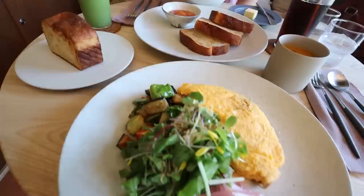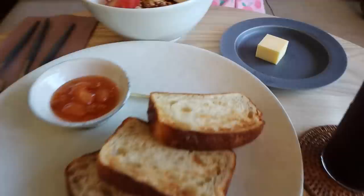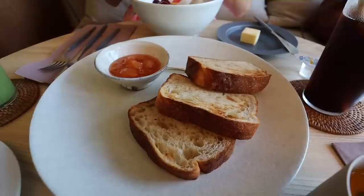I got myself the omelette with some veggies. They got the granola. She wants to cleanse that body after 10 days of eating heavy Japanese food. I need the fruits in me, trust. Cube of butter, it's perfect. You try out this bread. This is what I'm excited about. It is bread, butter, and homemade jam.